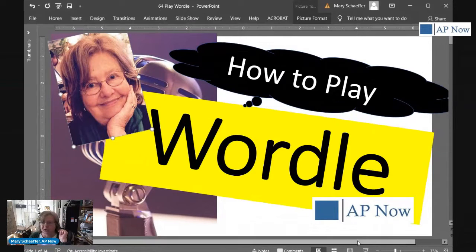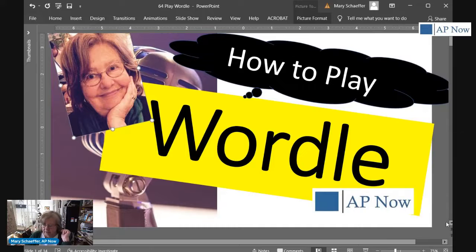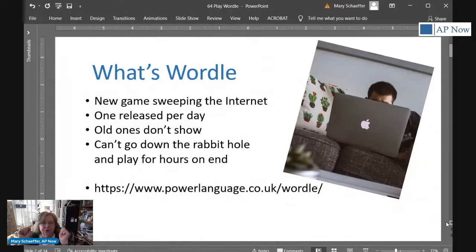So Wordle, what's Wordle? For starters, Wordle is a new game. It's sweeping the internet. They release one new hand, if you will, or episode a day, and the old ones don't show. So you can't go down that rabbit hole, and it only takes you a few minutes to play. You can find this on the internet at www.powerlanguage.co.uk/Wordle/. Now, this was developed apparently by two either coders or engineers during lockdown.